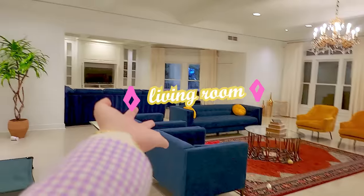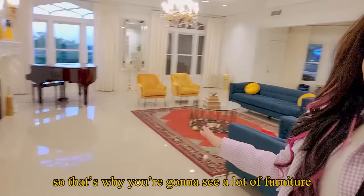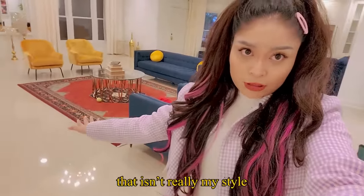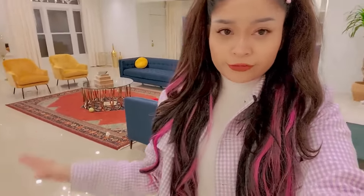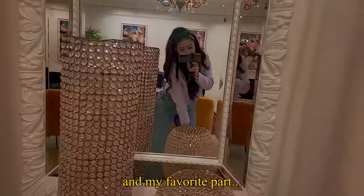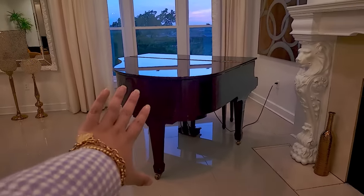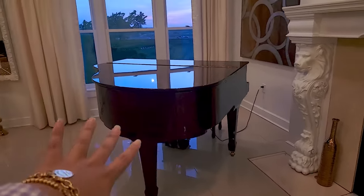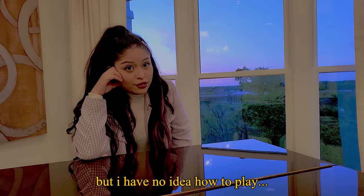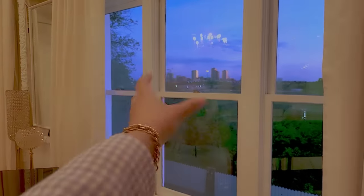So, where should I start? How about the living room? Oh. By the way, I did buy this place fully furnished, so that's why you're gonna see a lot of furniture. That isn't really my style, but it'll do for now. I've always wanted such a spacious living room like this. Look at the chandelier. And my favorite part is the window. And the piano. Oh my god, the owner left the piano, so now I have a piano. But I have no idea how to play, so that's gonna be something that I'm gonna have to learn. And I would be able to play piano with such a breathtaking view.